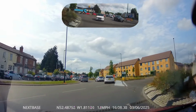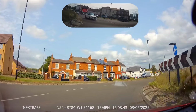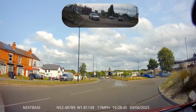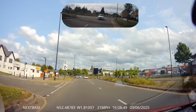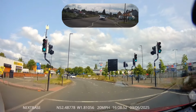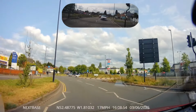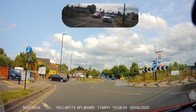So what would be good to do now is check your centre mirror, left mirror, and then start moving across to the left lane, ensuring that it's safe to do so and there's no cars on that side. At the next roundabout, they're going straight ahead. If you look at the sign to the left, you'll see straight ahead is the second exit. They have a fantastic approach lane, which is the left. They have good positioning as they enter the roundabout and they stick to the left.